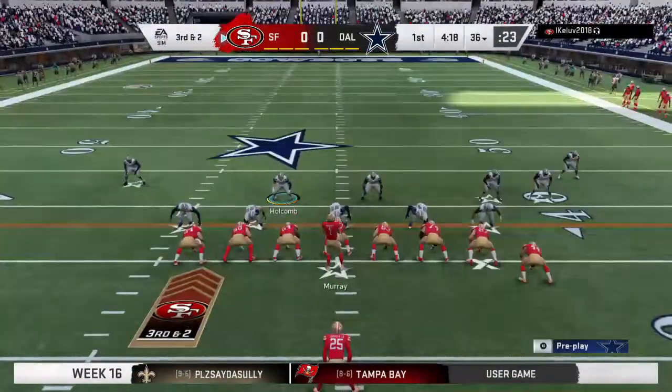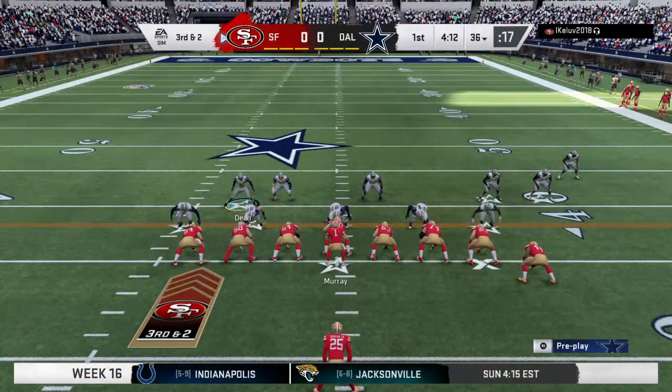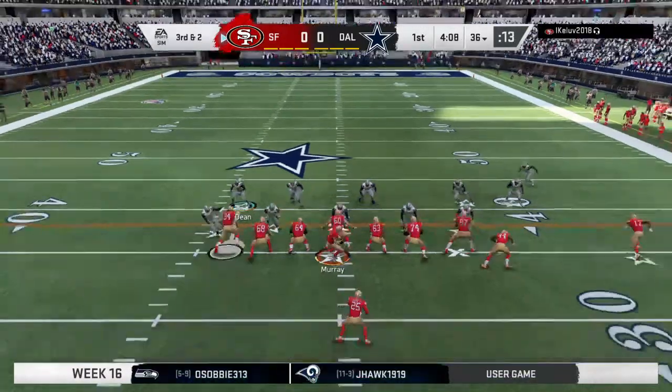Check, walk 54. You can't block me. Mike, 54.